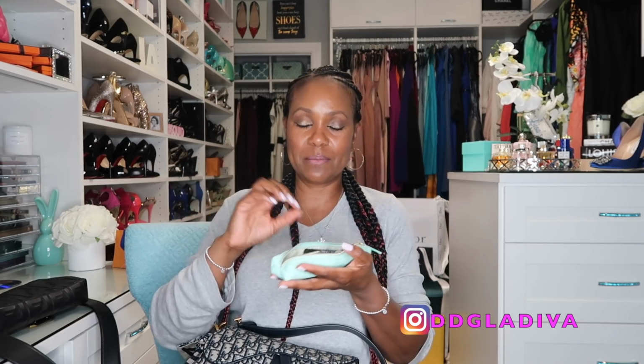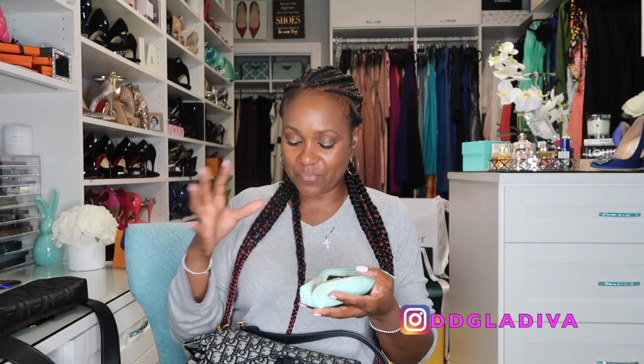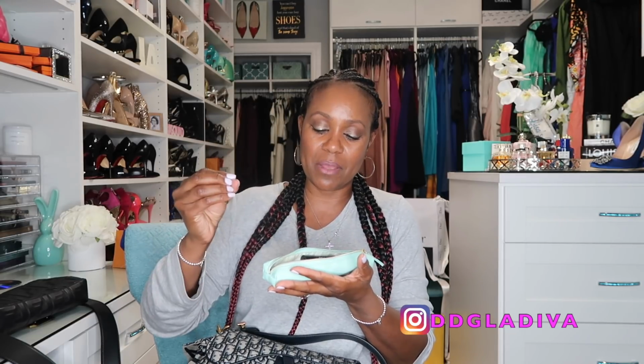So as you guys know, I've said before, I don't like to carry or have loose liquid items and makeup in my bag, just because I'm kind of paranoid that one day the top will come off or it will leak and mess up the lining of my bag. So I always put those type of items in some other type of little pouch inside of my bag.